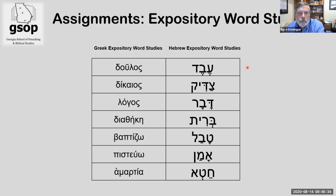Okay, so the expository word studies, for those taking the course for credit, there are only seven words to choose from. Whichever word you choose in the Greek, you must do the corresponding Hebrew word that I've given you.